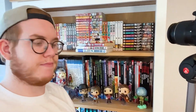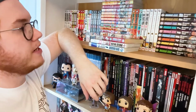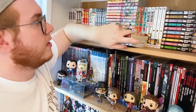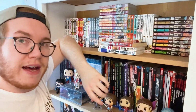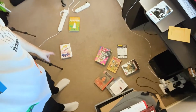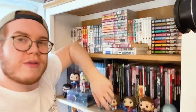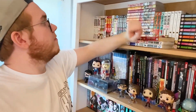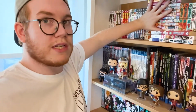Okay, so I've come across a bit of a problem. I wanted to do all of the Shonen Jump Viz Media books together here. I swiftly realised that I don't even have enough for that, and I've still got these books left to go. And these. So the only way I can really do it is to, I think, double stack them, and I'm struggling to figure out how I want to double stack them.